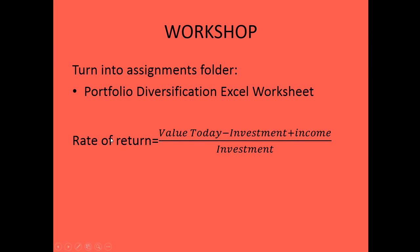A rate of return, your textbook talks about this, is simply the change in the value over the investment. So you bought it at its price at some time long ago. This is the value that it is today. And so we'll see what that changes by subtracting out the level that we invested. And then if it brought any income with it, we'll talk about later how stocks can pay dividends, and that can be a source of income, and bonds can pay coupon payments, and that can be a source of income. For now, in this workshop, you're going to ignore income. You're just going to look at the change in value of the assets.